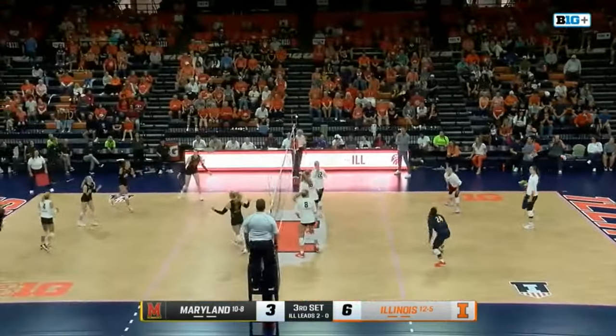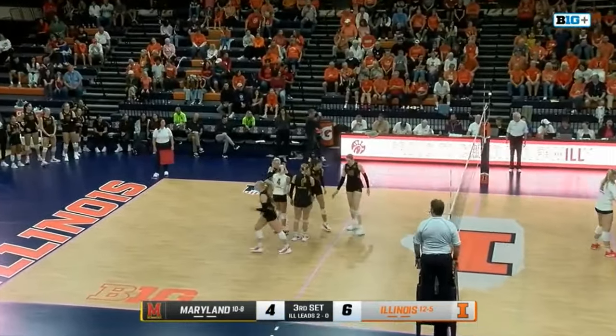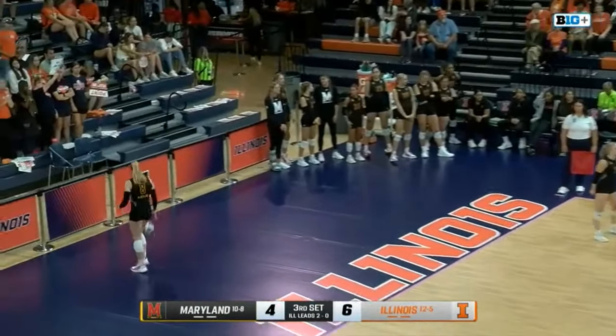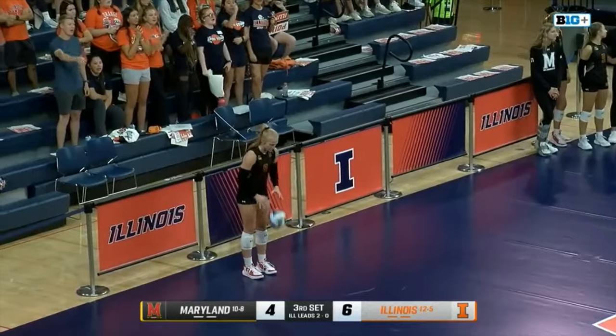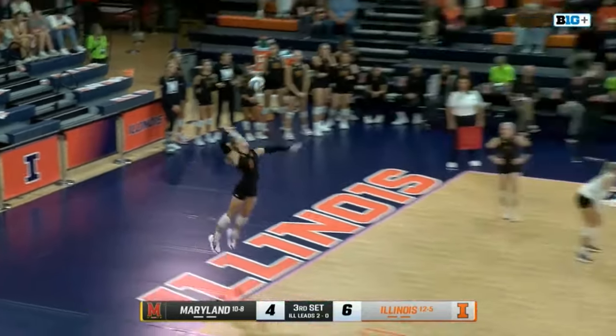Terry again from the line. A service error for the 5th-year veteran for the Illini. When we talked to Maryland's head coach, Adam Hughes, asked him about this Illinois offense, and he said, why can't Reina Terry just graduate already? I'm sure there's a lot of coaches in the Big Ten that feel that way.